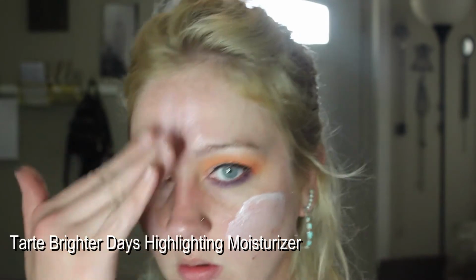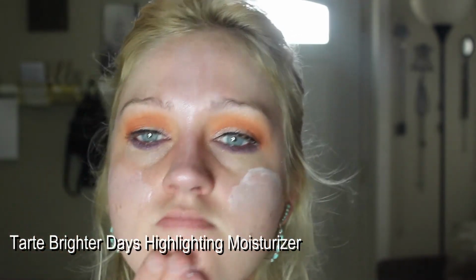Zoom back out. This is Tarte's Brighter Days Highlighting Moisturizer. It's really similar to MAC's Strobe Cream. It's not a primer or anything. I just wanted a really glowy look to kind of capture that summer vibe.